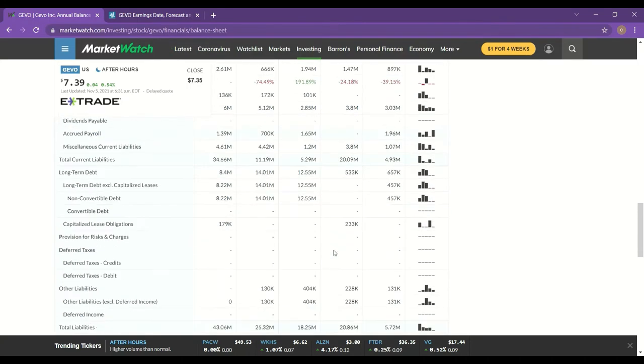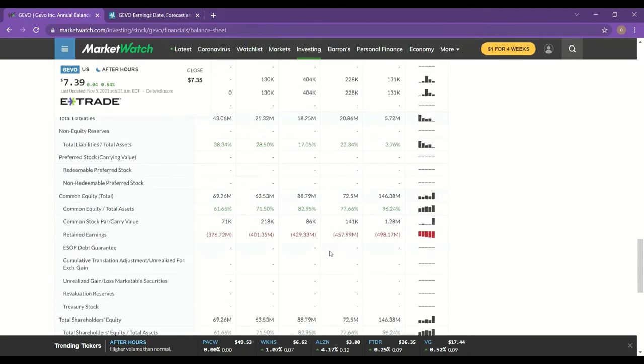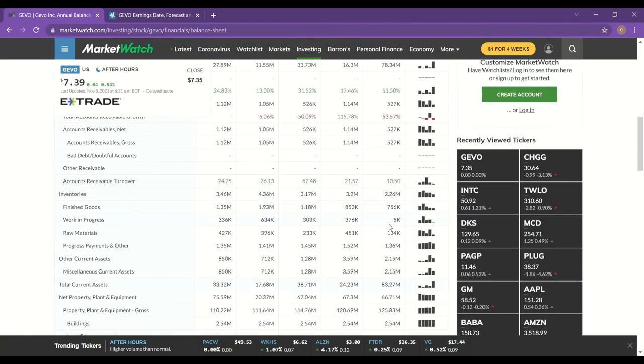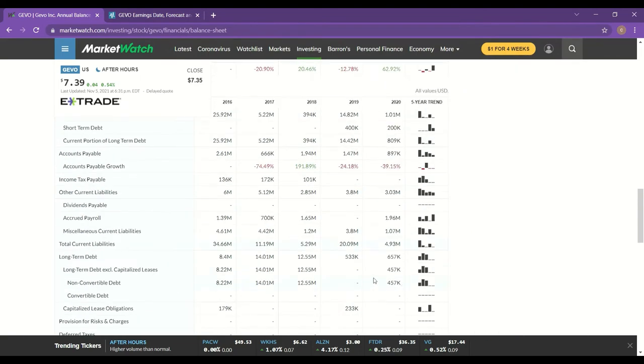So let's look at their current liabilities now. So with their current liabilities, it looks really good. Just 5 years ago, they're at 34 million. They narrowed it down to almost about 5 million. So it's really good to see that they have a crap ton more assets than they do current liabilities.